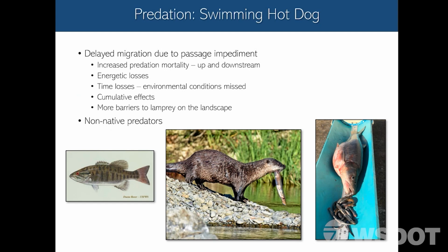Predation is another thing that I won't go into too much, but likely a lot of the exacerbated predation on our native lampreys is due to passage impediments. Because lamprey on the upstream end are reaching barriers they cannot navigate, and they are trying to figure it out, and they are just easy picking for native predators.